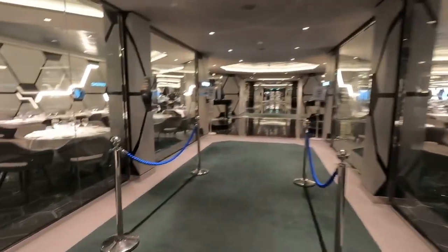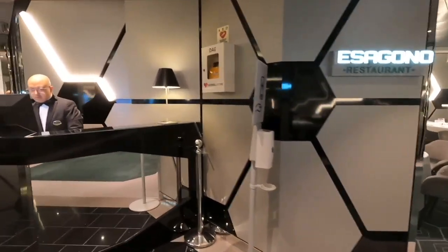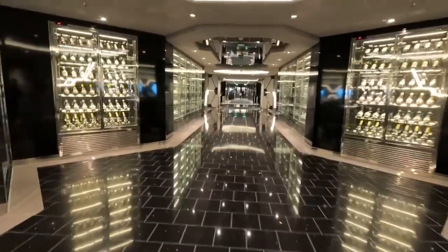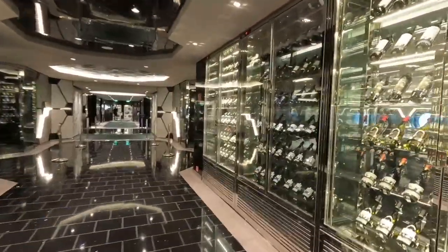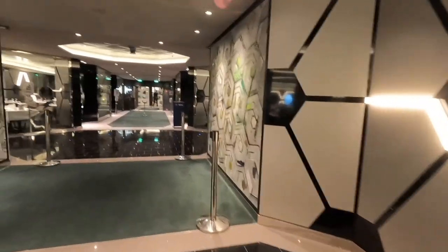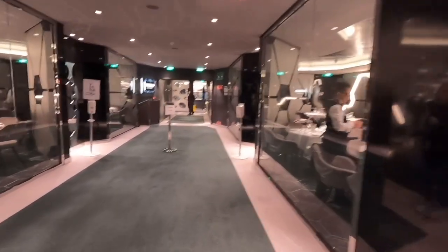So we're on deck 6 now, and a lot of the restaurants are the free restaurants. Here's Hexagon. We were supposed to be in the Hexagon restaurant, and that's Esacano restaurant. But they gave us an early seating, and we wanted somewhat later, so we went and got a change to 6:30 at the Bubbles restaurant, which I really like. And we can come anywhere between 6:30 and 7. And you have the same table, the same waiter, which I really like. We go a lot on Norwegian, and you get a different waiter each time, and a different table. So I like it, like in the old days.